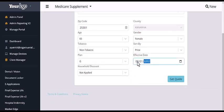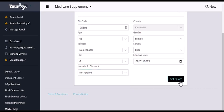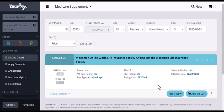Make sure you move your effective date forward to the effective date of the policy, and then you can choose to include household discounts or not include household discounts in your quote. Then hit Run Quote. On the quote results screen, look for the WoodmenLife plan, and then on the bottom right-hand corner, you can either click on Apply Now or Add to Cart. In this example, we'll click on Apply Now.